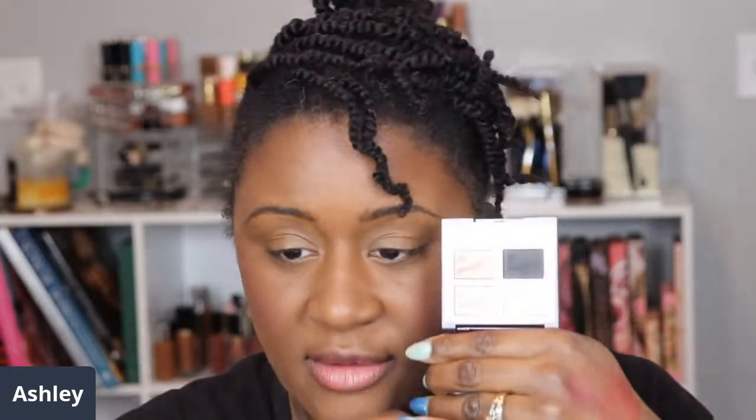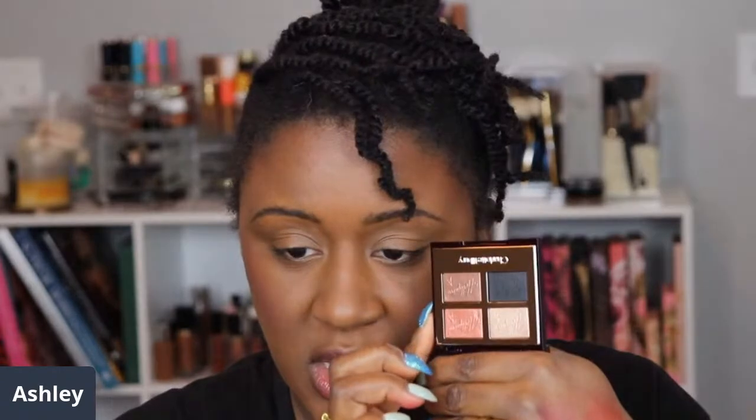Okay, and here is the inside. And they all have the word Hollywood, like each shade has the word Hollywood on it. So when I looked at this, I thought this shade was a dark blue, but I think it's a black. I'm going to swatch it real quick. Yeah, I think it's a black. I thought it was a dark blue. It looks like it's going to be a nice buildable formula in that black tone. So it's not going to be anything that's too intense that's going to cause you to make a mistake if you go in with too much or something like that. So yeah.